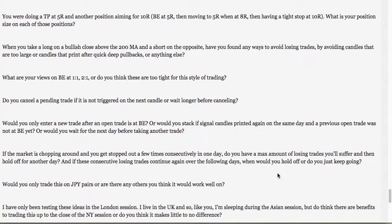Would you only enter a new trade after an open trade is at break even, or would you stack if the signal prints again and it's not at break even yet? Yeah, this is a question about trade frequency. If you look at the two extremes of this scenario, one extreme, you take every valid signal, which gives you a very high frequency of trades. And the other end of the spectrum is you take a valid signal, and if that hasn't stopped out or hit its profit target, you don't take any more trades until either of those happen. That's kind of the two extremes on adding to trades.